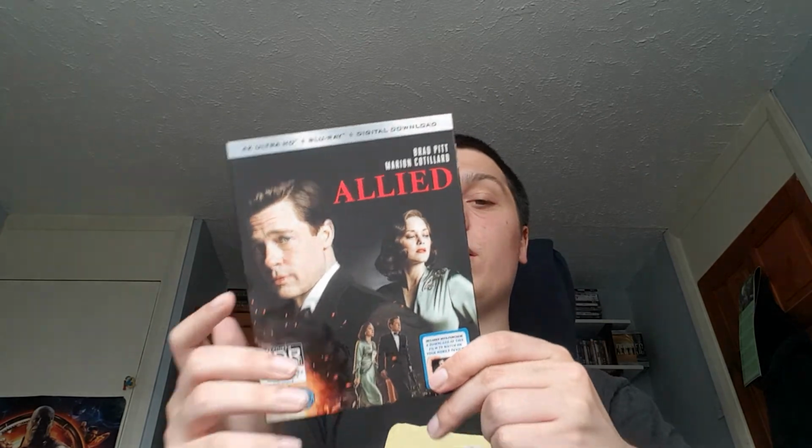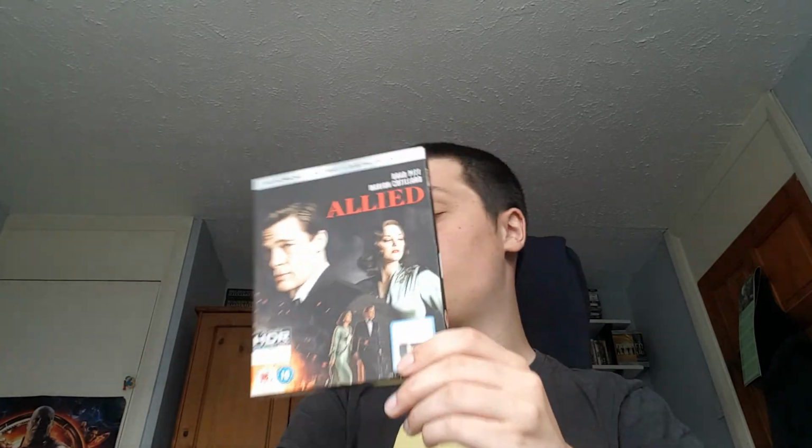As I said, Robert Zemeckis is my favourite director. He gave us Flight. He gave us Forrest Gump, obviously my favourite film. The Back to the Future films, Romancing the Stone, Castaway, Death Becomes Her, Contact, The Polar Express. The list goes on. I know he's given us some bad films, but I personally believe he's given us more good than bad, which is why I can say that he's my favourite director. But yeah, Allied, very happy to have.